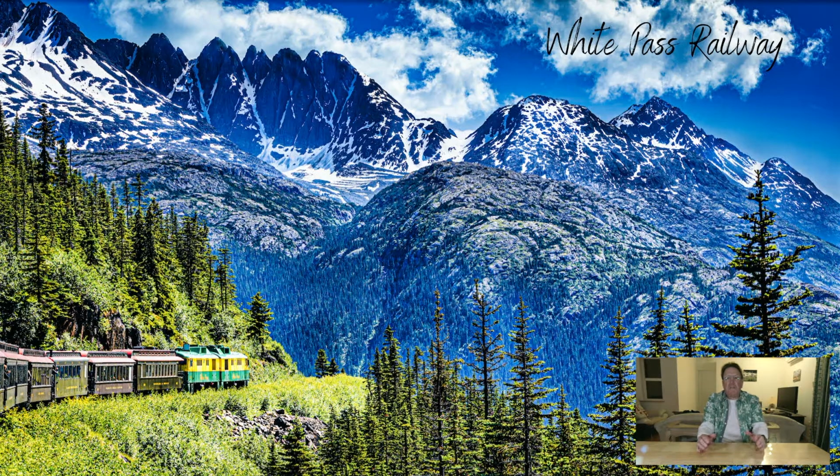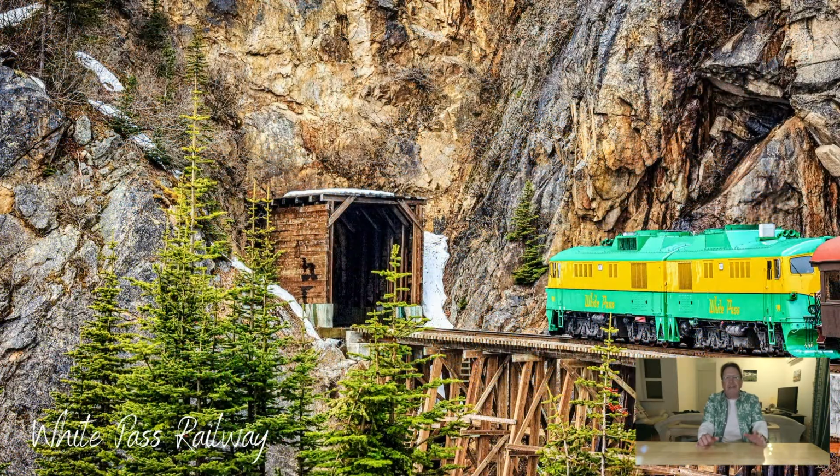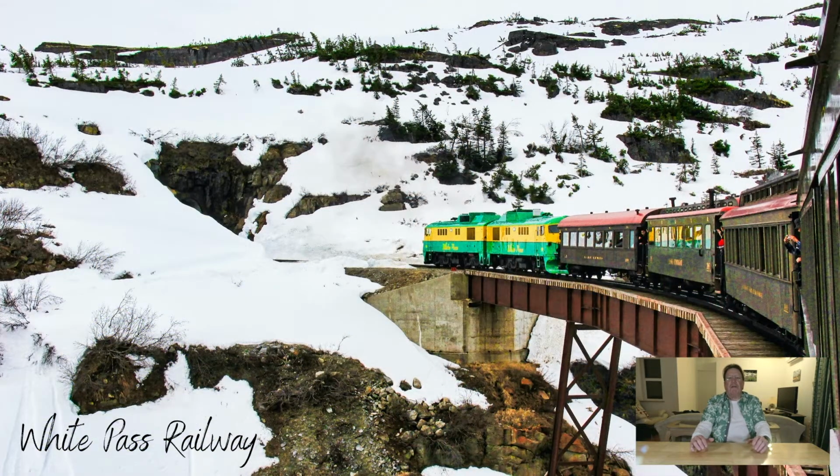Tracing the steps from Skagway's pioneers, the train and its vintage parlor cars climbs nearly 3,000 feet to White Pass, where it crosses into Canada's Yukon Territory on this nearly 3-hour-long tour. You'll cross over train trestles and through tunnels along the way. In the spring, you are greeted by white blankets of snow, and in the summer, the mountains are covered with wildflowers. I've done both seasons and was equally impressed.